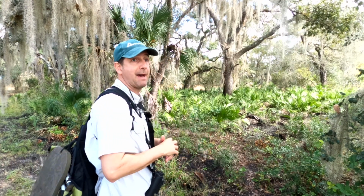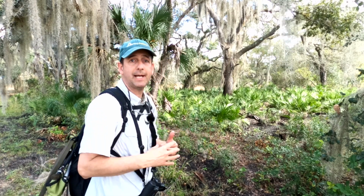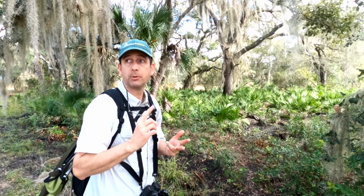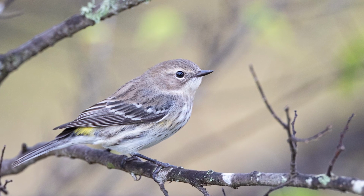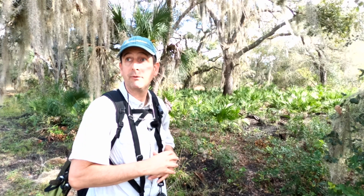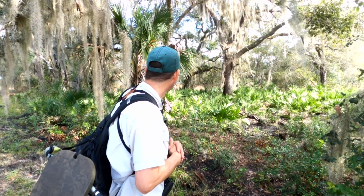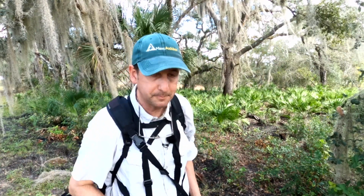You get into this type of habitat and that's where you expect to find some of these songbirds. A lot of these birds are wintering down here in Florida this time of the year, these gnatcatchers and palm warblers and yellow-rumped warblers. This is the type of habitat that they like, and Florida is a great place in the winter for them to spend the winter before they head back north in the spring. Okay, let's move on.